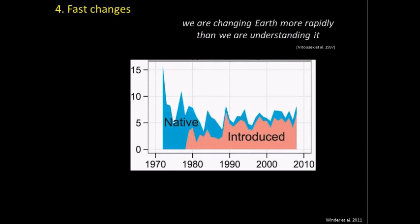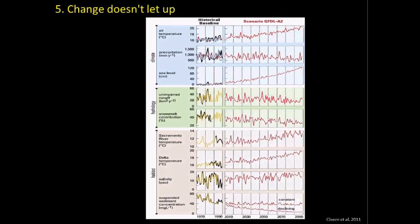And the pace of change in the Delta reminds us of this quote from this landmark paper of Peter Vitousek. We're changing the Earth more rapidly than we're understanding it. And that is certainly true of the Delta. It's an enormous challenge for those who are trying to keep up with the changes in the estuary. And then to layer on top of that, change doesn't let up. The Bay Delta system is in a continuing state of change.